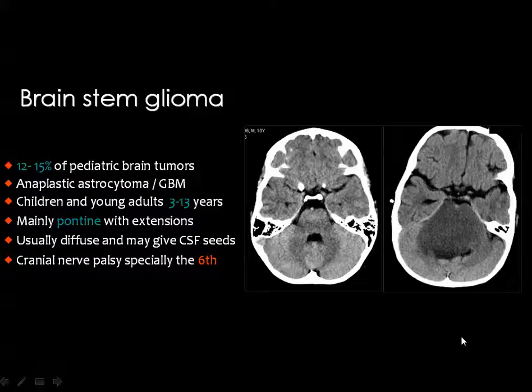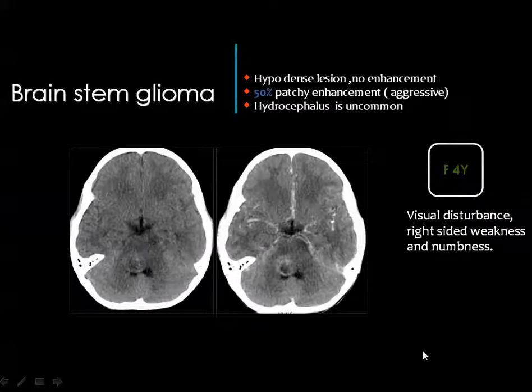Then one of the classic features also is the flattening of the anterior aspect of the fourth ventricle and the extension of the tumor through the middle cerebellar peduncle, invading the cerebellar hemisphere. And you know that in brainstem glioma, 50% of the lesions do not enhance, and they are usually of the diffuse type of the astrocytoma.